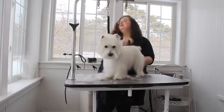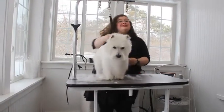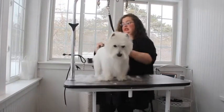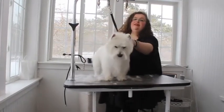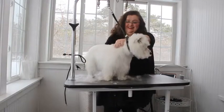Starting to shed her winter coat, but you can see out the windows it's still snowing here in lovely Maine in April. They say April showers bring snowplowers in Maine.